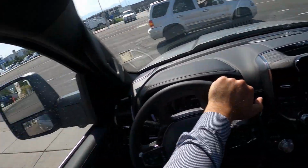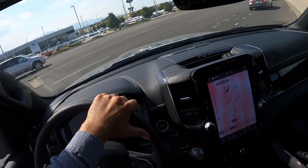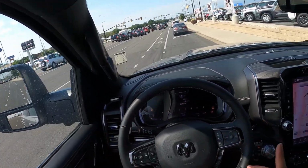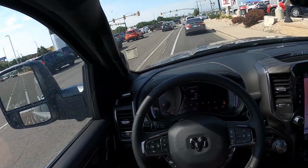And it makes me excited for, you know, the quote unquote future of Ram, as long as this is reliable. I gotta put that caveat there.